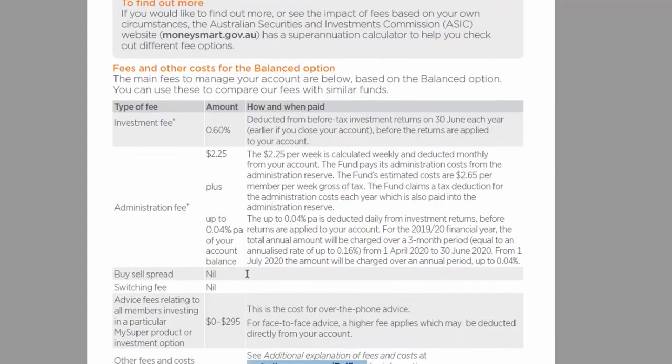They also go through and discuss other fees, such as a buy-sell spread, which is really just a transaction cost for when you enter into an investment option. In this case, it's nil. If you want to switch between investment options, so if you want to go from balanced to growth, or balanced to conservative, or the cash option, or whatever, they don't charge for that either.